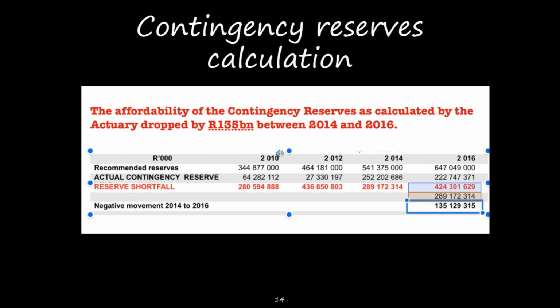The actual contingency reserve is the amount that can actually be afforded. And that's basically the difference between the actual investments at the end of the year and the level to which it exceeds the best estimated liabilities as calculated by the actuary. And as you can see, in 2010 there was 64 billion that could be afforded. 2012, 27, then a nice jump to 252 in 2014. And in 2016, the amount that could be held was 222.